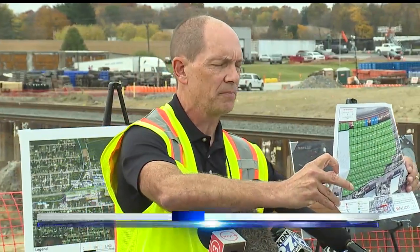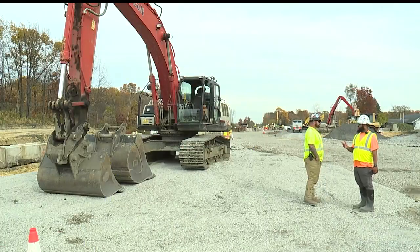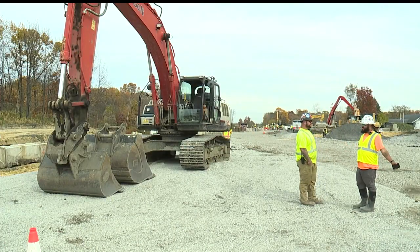As soon as the excavation is complete, we collect a soil sample from the bottom, a composite soil sample, and we compare the results to what we call groundwater standards. EPA Response Coordinator Mark Durno explained how the agency decides when the cleanup is complete and what variables determine that. There's going to be a requirement to do monitoring long-term with this response, but getting a complete cleanup in the soil ensures the groundwater will likely be protected for the future.